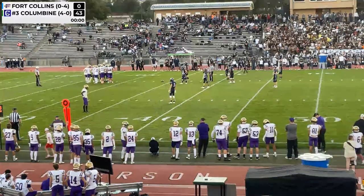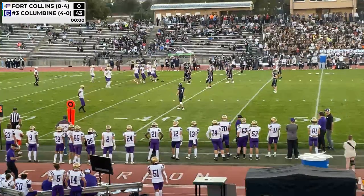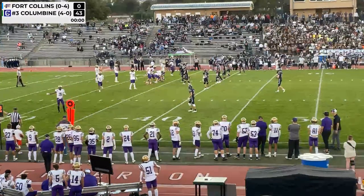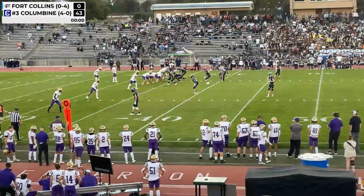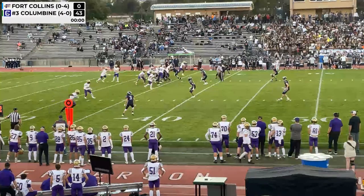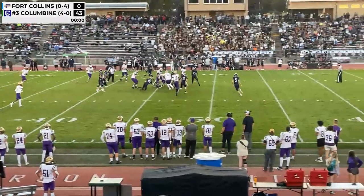Columbine up by 43, which means a running clock. Game is essentially over. But we're playing for pride. Lambkins don't give up. Cranford takes a snap. Hand up the gut. He's got a lane. McKean cuts back.